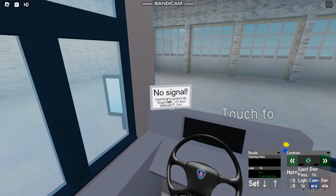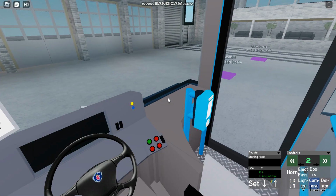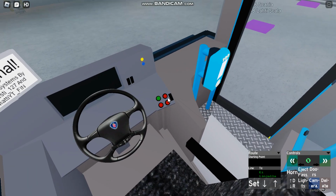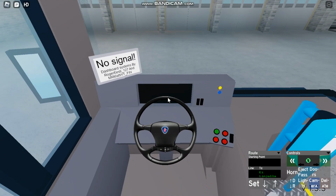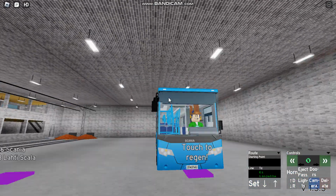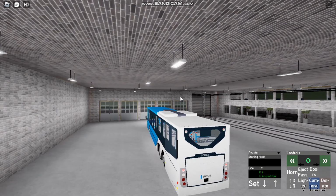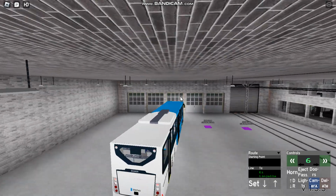And here we have the camera system, the display, not used yet. So the dashboard, I was too lazy to add the indicators on the dashboard. The lights are working fine. I always search every single picture in Google Chrome that I find to make these buses.